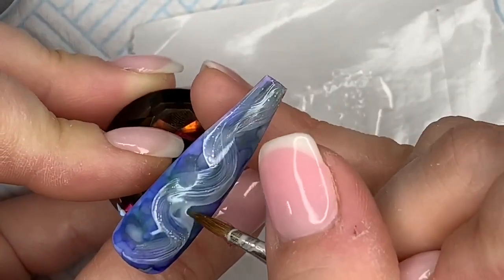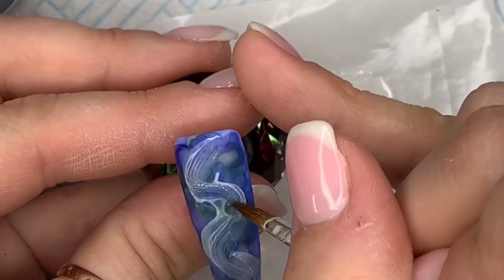Oh, hang on. I've forgotten where I was. I got nail mail. Whoop, whoop, whoop.